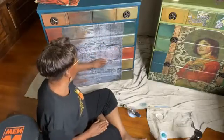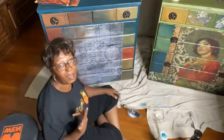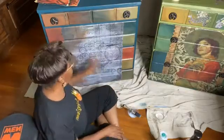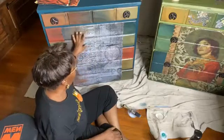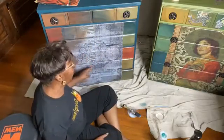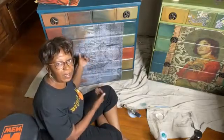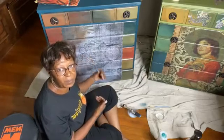So again, y'all, I could have done a couple things different. I could have painted the background white where I put this paper so that the paper would pop through. But again, I'm using it as a background, so I really didn't need that to pop through.